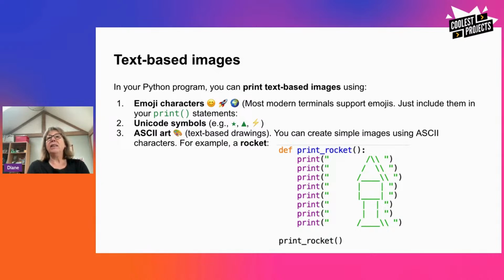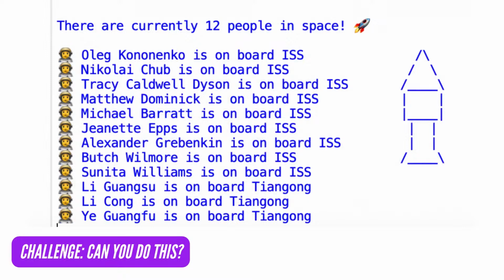We can see here that this rocket is just made up of backslashes, forward slashes, some lines and underscores. Notice here on the right, we've got this double backslash, and that's because backslash means something in a print string. So to actually get it to print a backslash, you have to do it twice. Okay, but have a little experiment with that. It can certainly make your console programs much cooler.